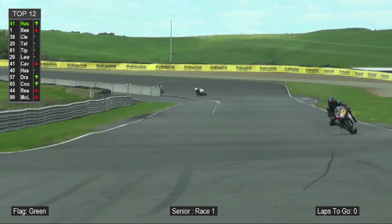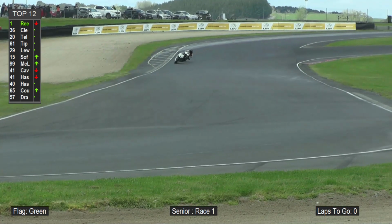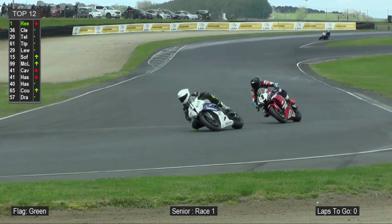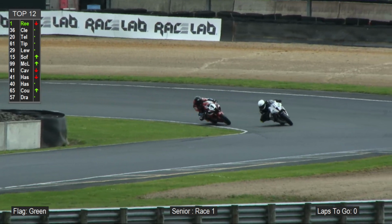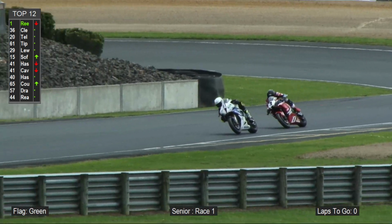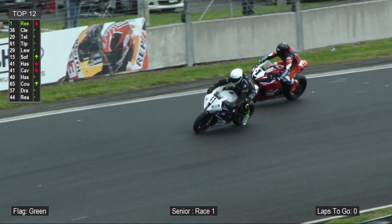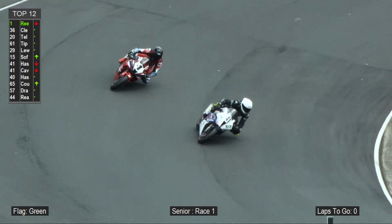Up through the up and over they go now. Mitch Rees hanging on to the back of Hassan as they come down into the Golden Homes hairpin. Going to try for an outside pass on him down here. That's not going to work. Hassan's opened up enough of a gap now where he can pull away. Meanwhile, Ray Klee has pulled away from Dylan Telford.